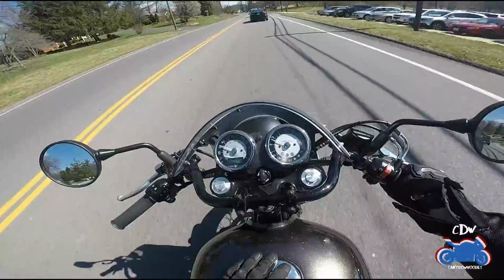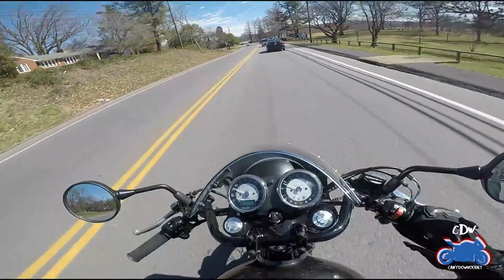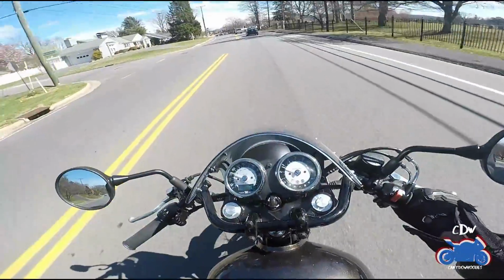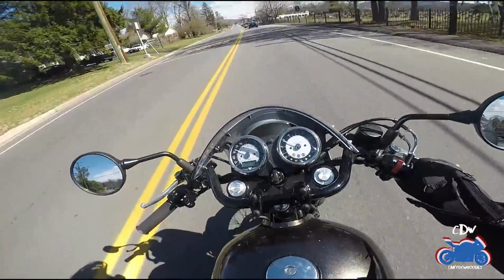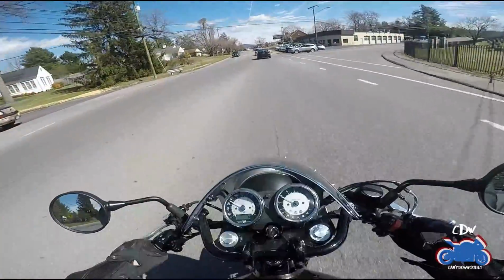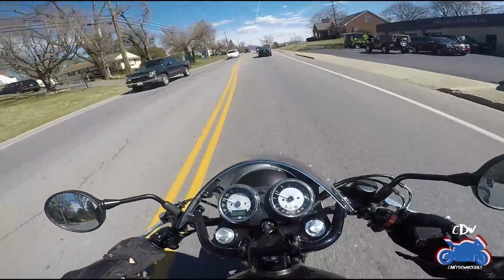I know I've been making hipster jokes this whole time, and there's going to be more, I'm sure. It is a really nice and comfortable bike. I cannot hate on it. Is it something that I personally would want? No, but that's me, that's a personal opinion. It's just not something that I'd like. I think it looks cool and it looks different.